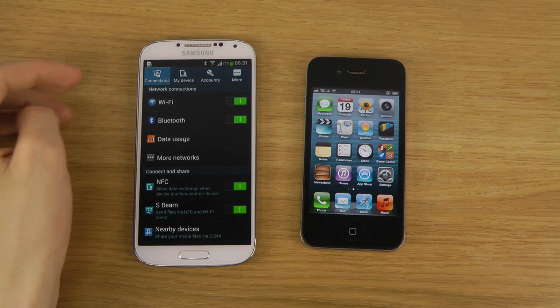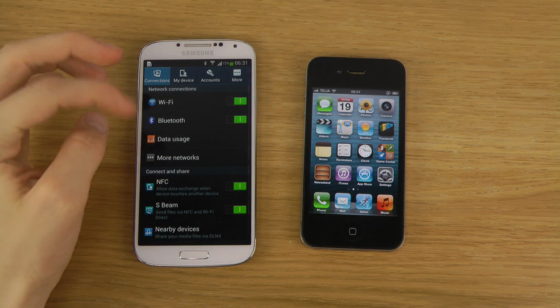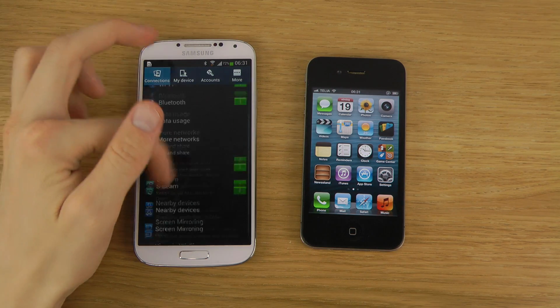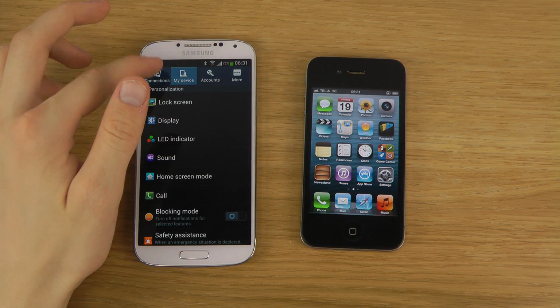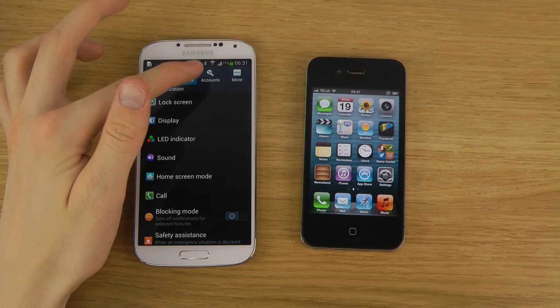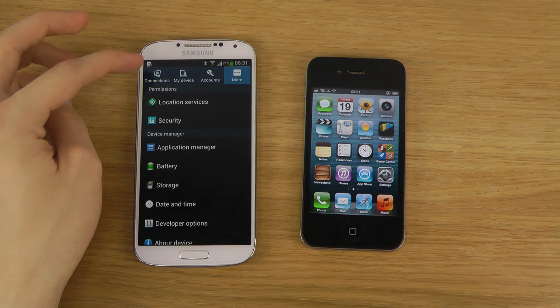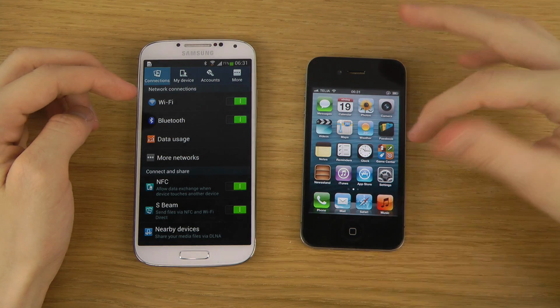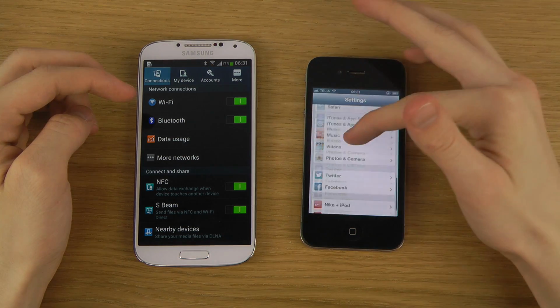And then when we go into the settings area here, it maybe looks a little bit outdated, and this is something that I think Samsung could work on a little bit more. But you do have very nice tabs here in the latest version of TouchWiz, where they have one tab for connections, my device, accounts, and more. And I think that they made it a little bit better than in iOS. That's just a scrolling page here.